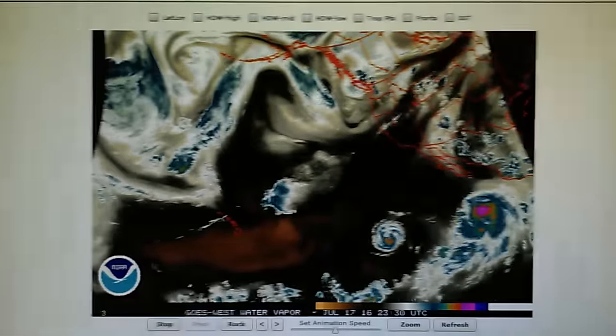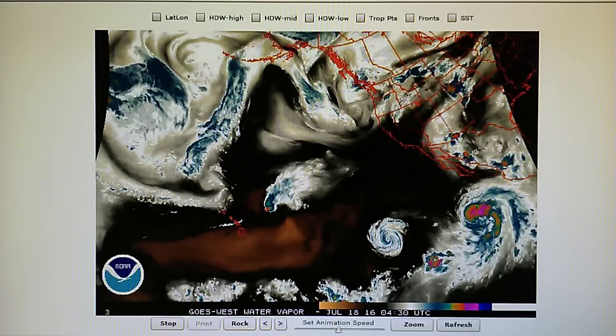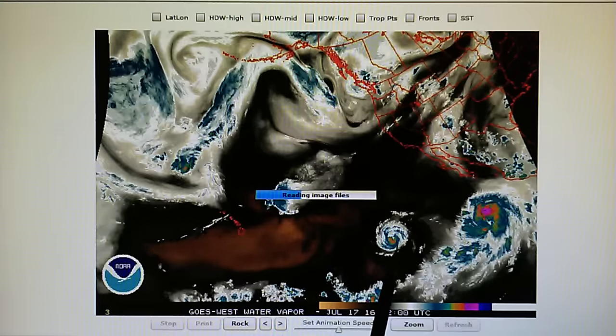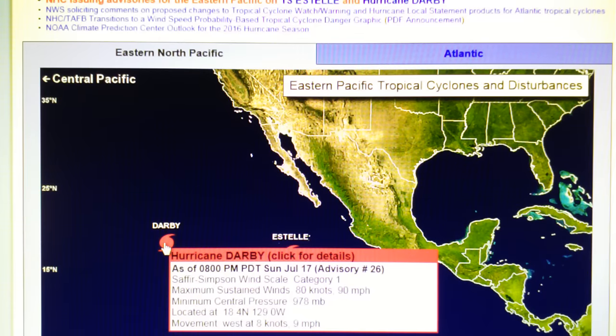All right, so we have now. Yesterday, I didn't do a video during the day yesterday, but Darby did decrease in strength from 110 mile per hour winds to, I believe it's 90 mile per hour winds right now. Let's go take a quick look at that. We've got Darby, Category 1 with 90 mile per hour winds, core pressure of 978 millibar, moving west at 9 miles per hour.